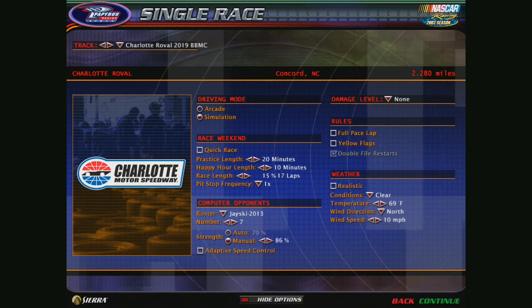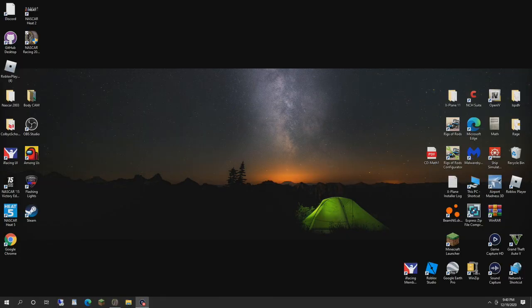Kasey Kahne, with just a few laps to go, wins.